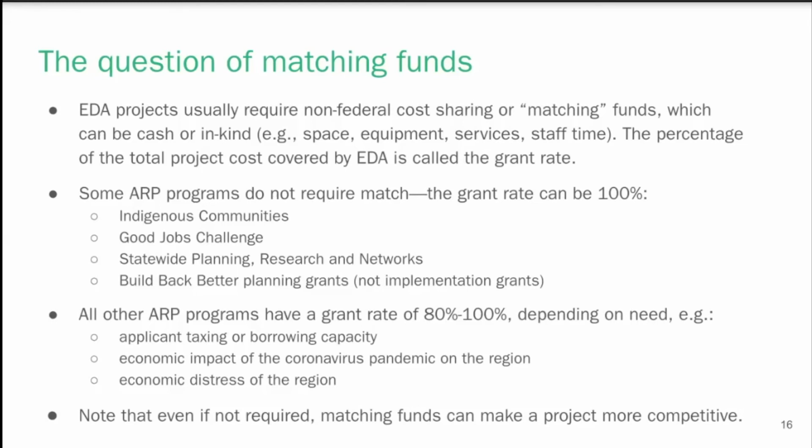So if you're going to ask for 100% grant rate on one of the others, you have to have a good case for it. And the case can be, you've exhausted your borrowing capacity if you're a public entity, you have had really extreme economic impact of COVID, the region is very economically stressed, things like that. You can make a case.